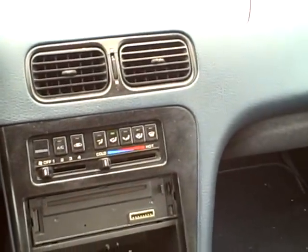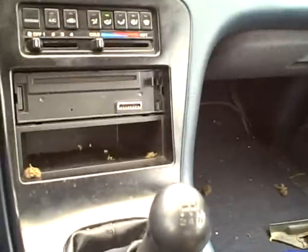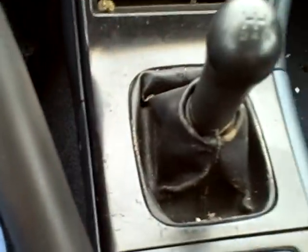Defrost, not so sure about. AC, I'm certain more than likely does not work. Obviously it shifts gears.